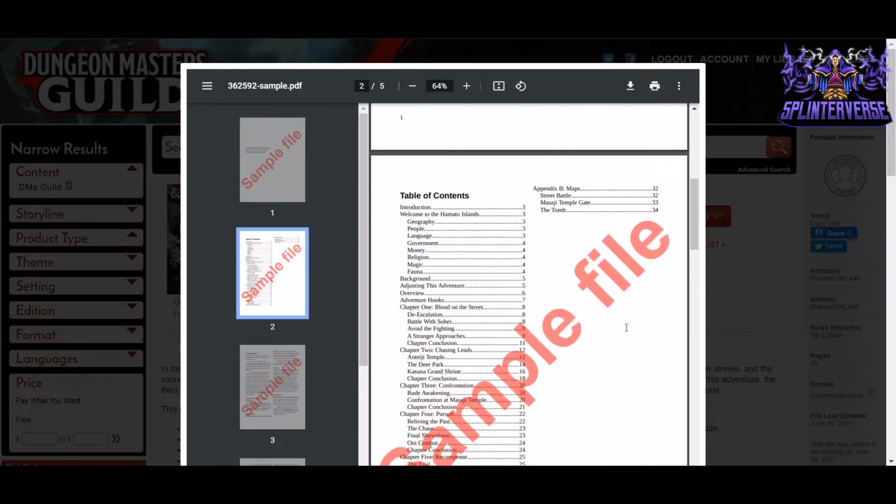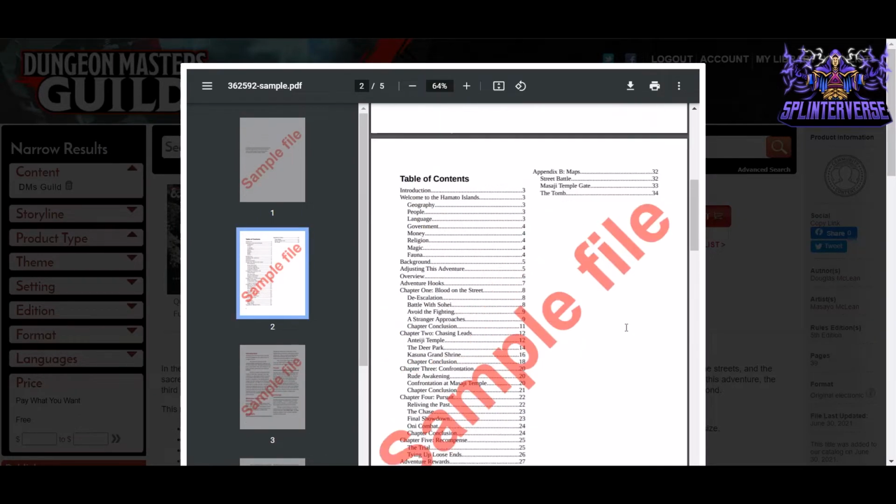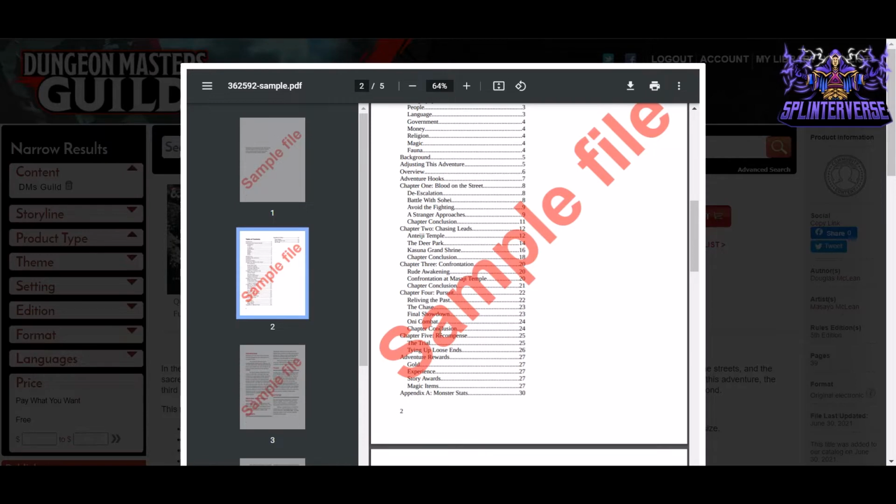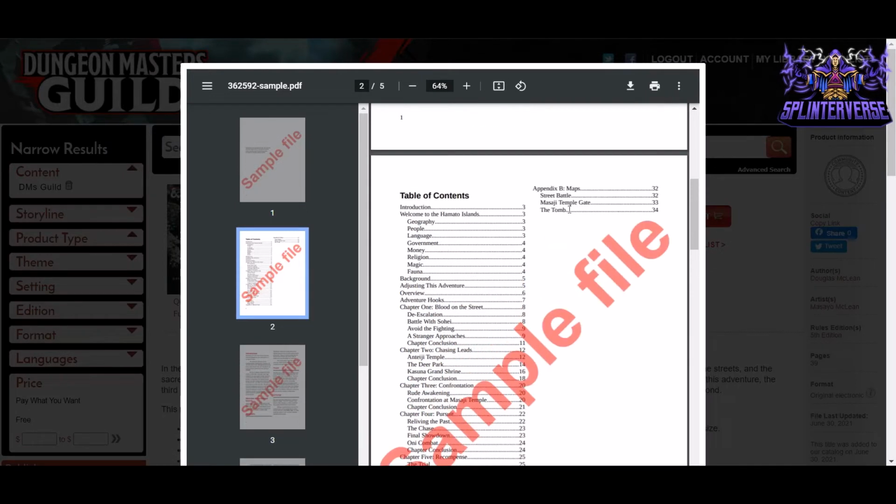You can see here in the table of contents there's a whole section on geography, background, adventure hooks, and then leading into the chapters of the adventure. There's 5 different parts to it, and then you've got your rewards at the end, and monster stats and maps. So cool, very thorough. 39 pages looks like. So if you're looking for some Kara-Tur stuff, this might be an option for you.